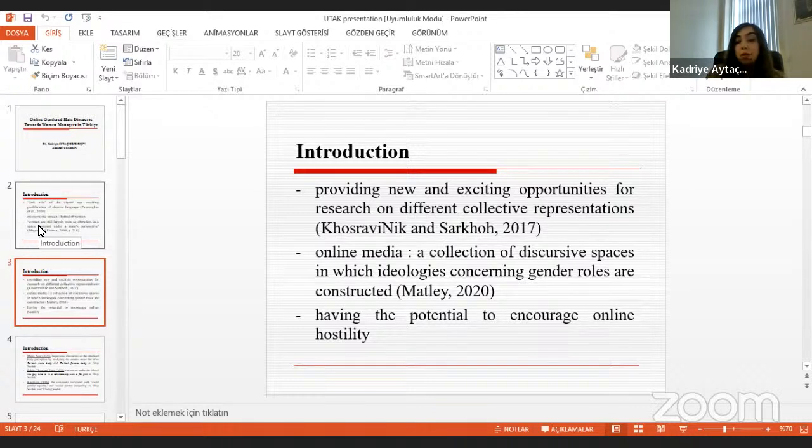And we can evaluate online media as a collection of discursive spaces in which ideologies concerning gender roles are constructed. And as they have a crucial role in the construction of gender discourses, these spheres might also be exclusionary and discriminatory. And they also have the potential to encourage online hostility.